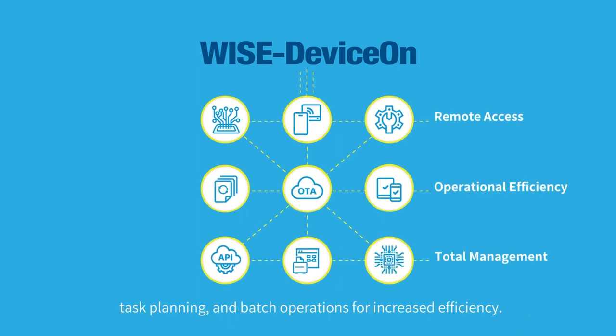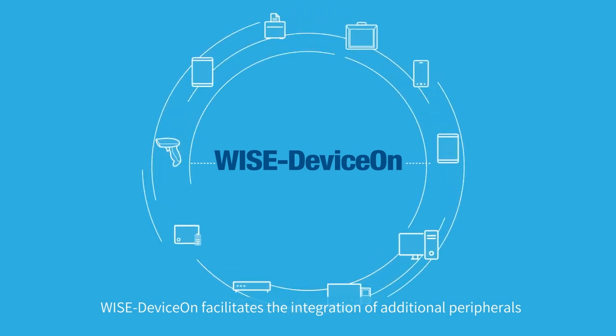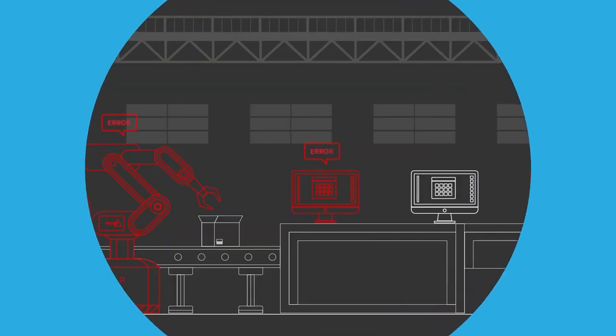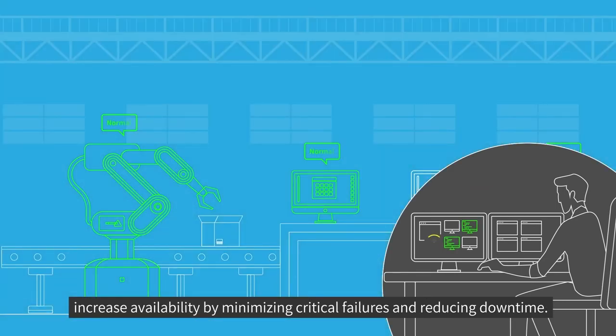Wise DeviceOn is a unified device management solution that enables remote device access and supports over-the-air updates, task planning, and batch operations for increased efficiency. In addition to real-time device management, Wise DeviceOn facilitates the integration of additional peripherals and supports Windows, Android, and Linux operating systems. The real-time monitoring, remote control, and troubleshooting capabilities increase availability by minimizing critical failures and reducing downtime.